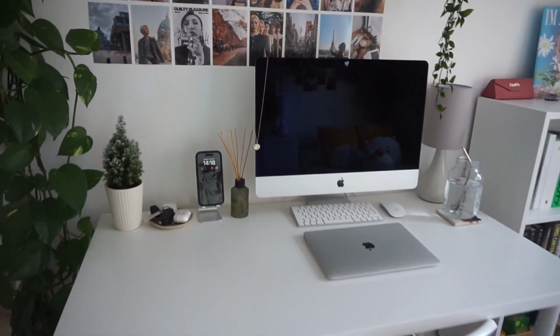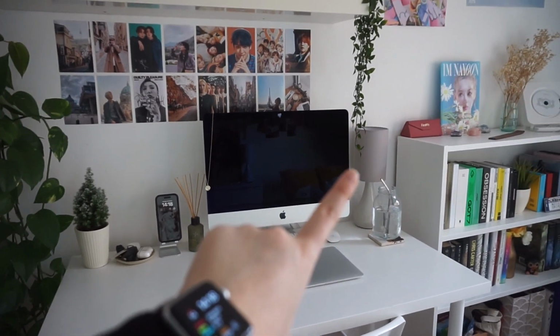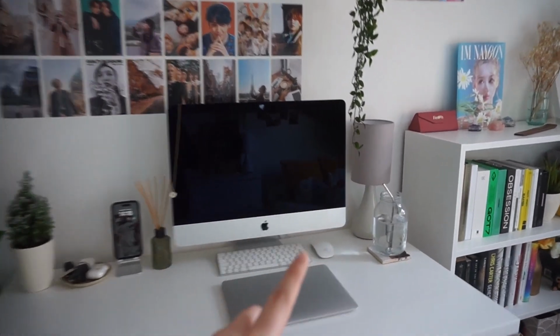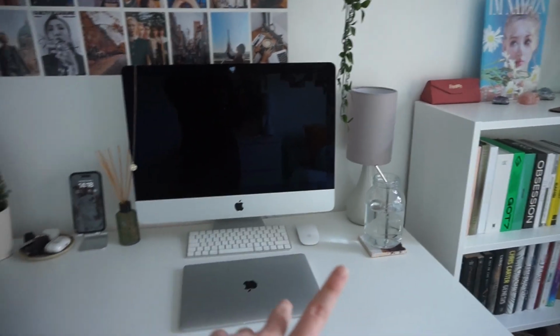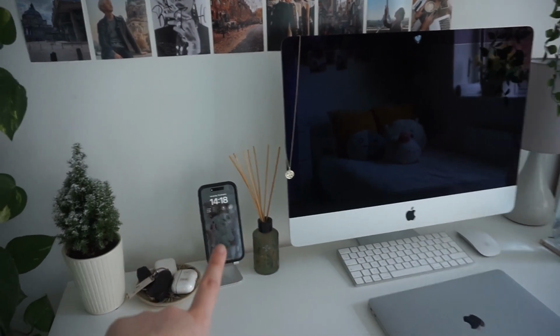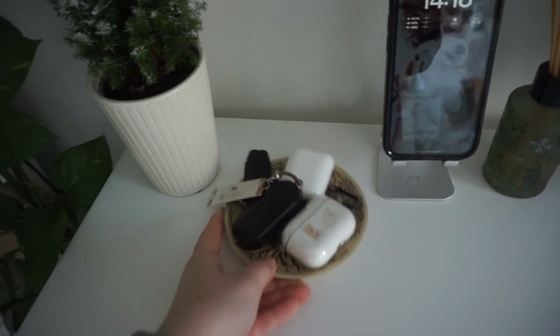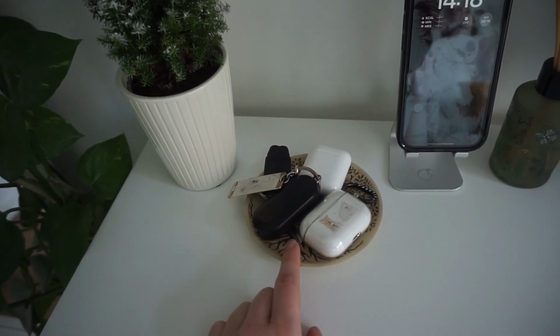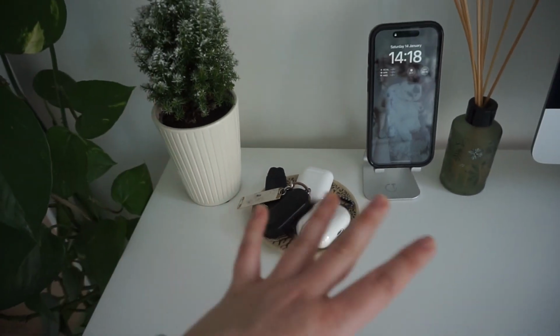Then I try and keep my desk quite minimal, so I've got my iMac, my MacBook, this little light from B&Q. Love it because it's one of the touch ones. Then I always have water there or a drink. I have something to make my room smell nice. I have this phone holder. I actually got this for Christmas and it's supposed to be an incense stick holder, but I don't think it's very good because the incense, when it burns, it just falls around.